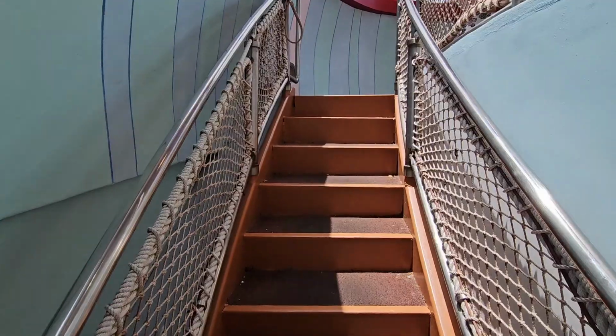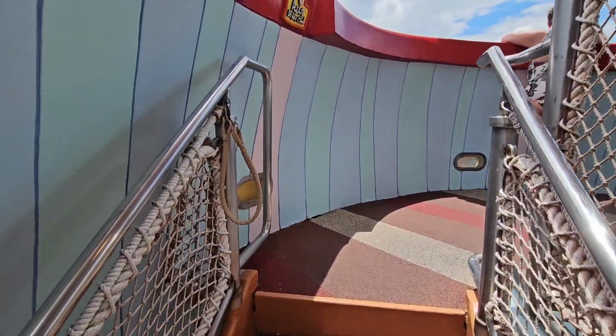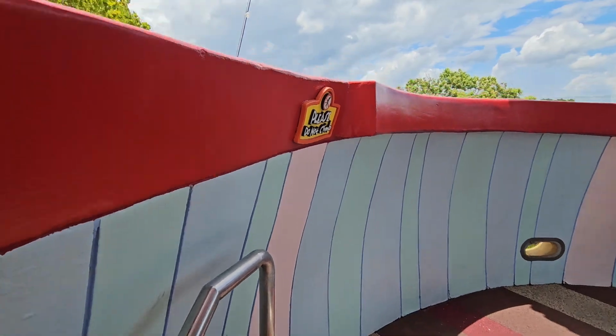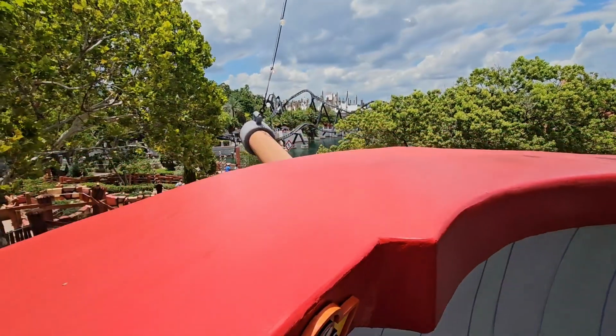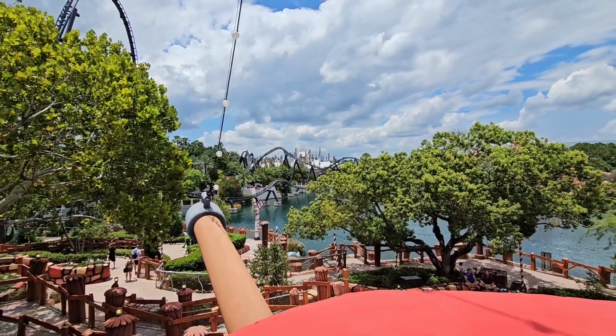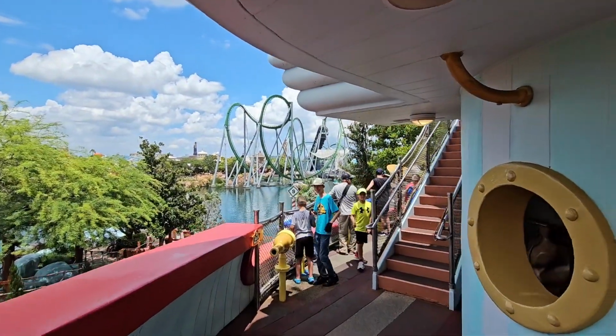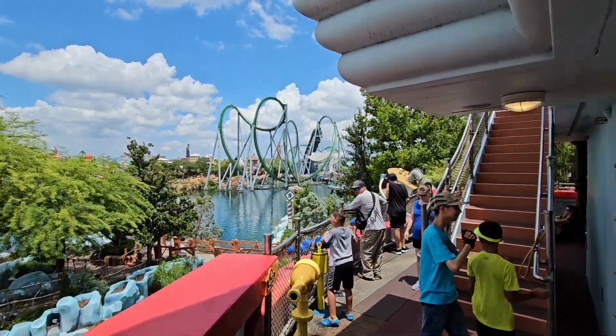The staircase is a little narrow. But the views from up here are pretty cool. You can see Velocicoaster, Hogsmeade. Get a good view of the Hulk from over here as well.